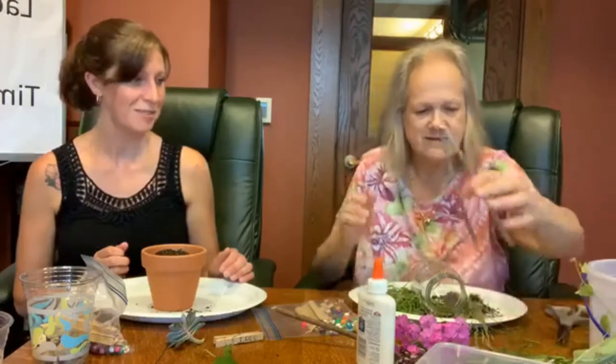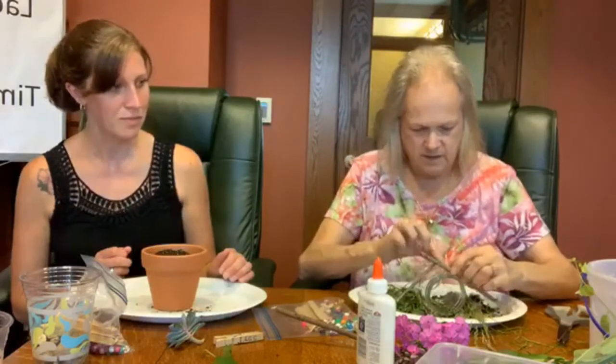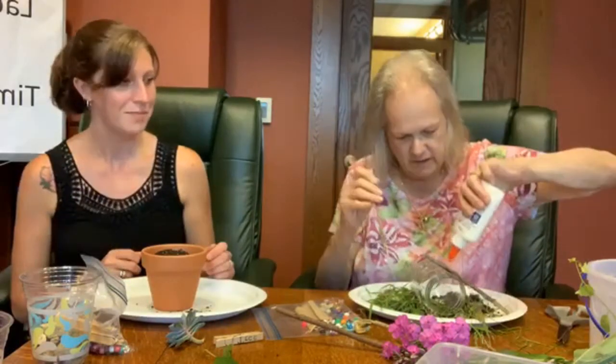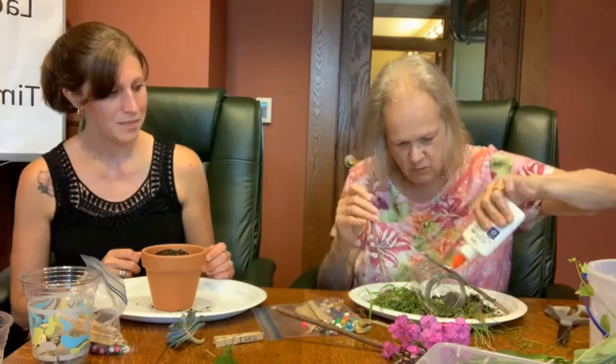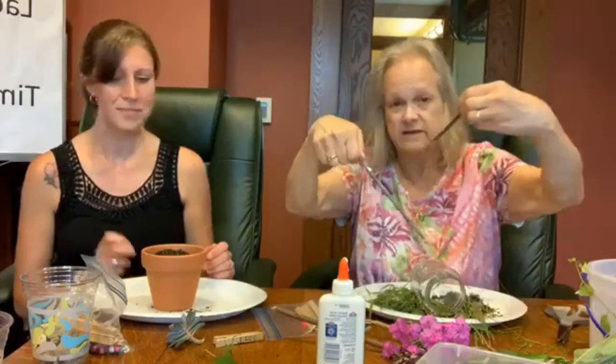So I'm going to put it around my fairy house. It's just all over the table right now. Okay, and I got a couple of sticks. I'm going to crisscross them. You know what I think I'm going to do? I think I'm going to put a little bit of glue to keep them together once I let go. So I'm just gluing the two pieces together, and they're going to lean on my fairy house a little bit. That's going to be a foundation.